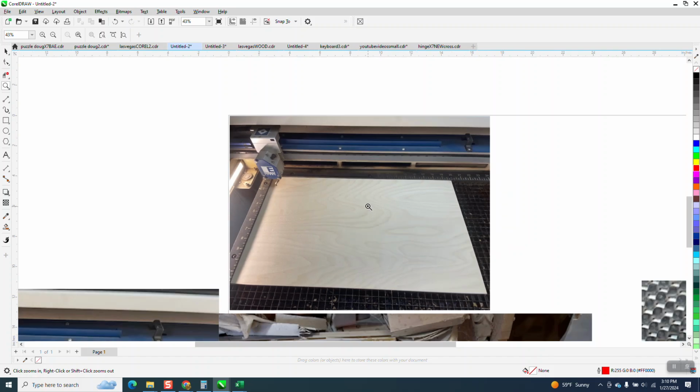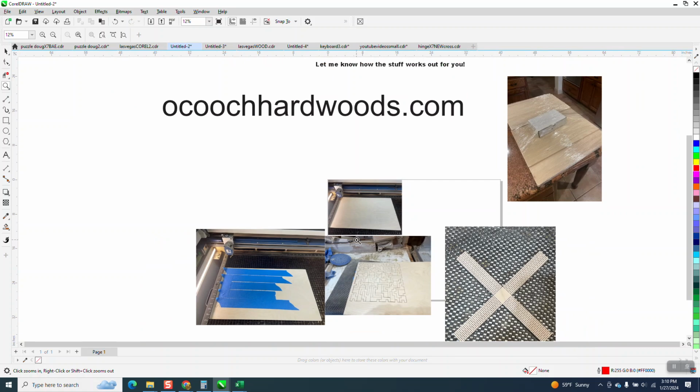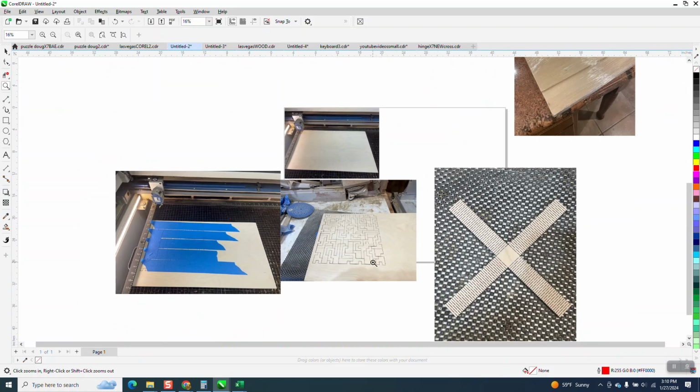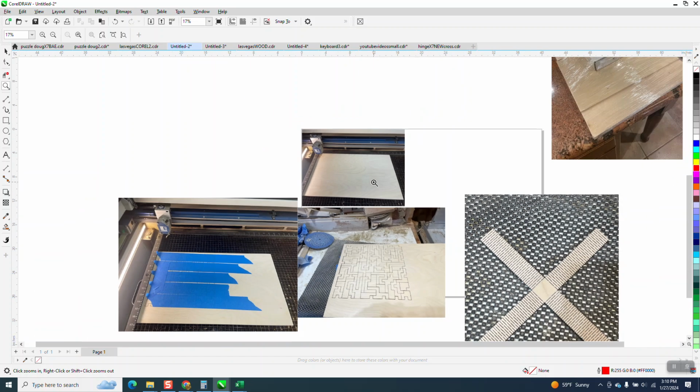And I laid down a big sheet and it cuts great. This piece had no blemishes on one side. That's why they guarantee no blemishes on one side. Now, every piece had a little bitty blemish, but there's ways to work around that. And with the price being what it is, pretty good.